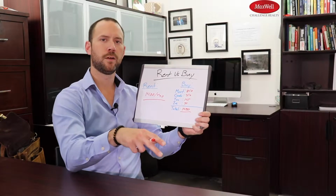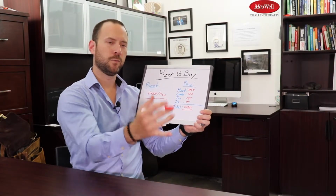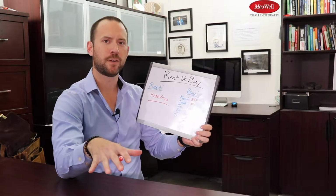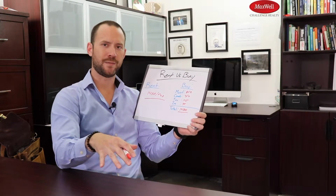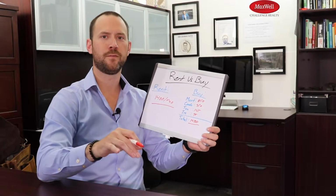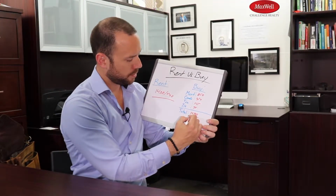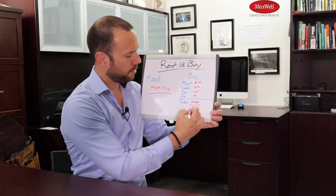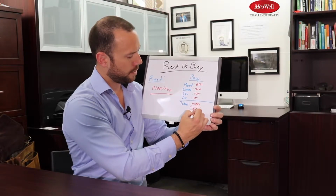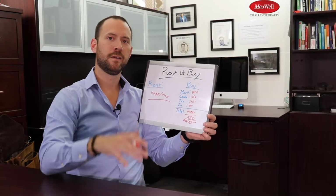So here we are, pretty close month to month, rent versus buy. But when we factor in the average principal pay down, which over the first 5-year term comes out to be approximately $27,000 or $5,400 per year, or about $450 per month goes into the equity of the property. So if we deduct $450 a month, that gives us a total of $970 per month that you're paying for that property.